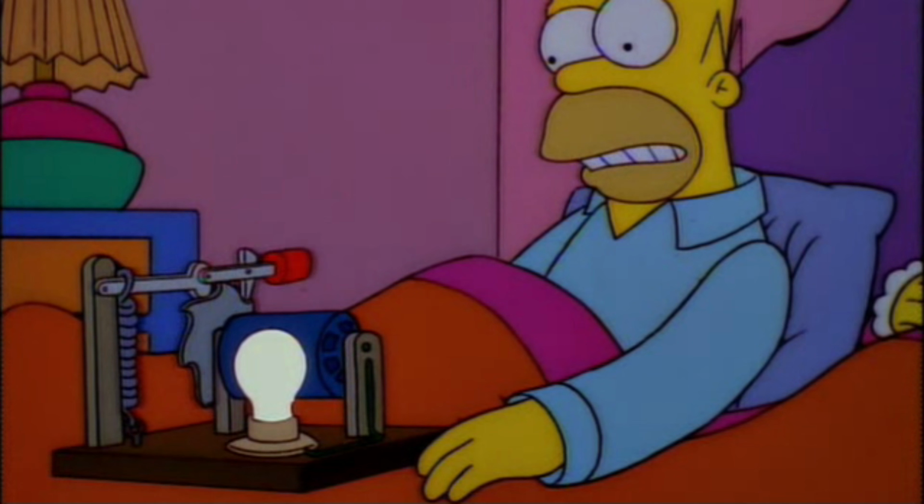I'm worried about the kids, Homie. Lisa's becoming very obsessive. This morning, I caught her trying to dissect her own raincoat. I know. And this perpetual motion machine she made today is a joke. It just keeps going faster and faster.